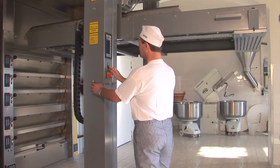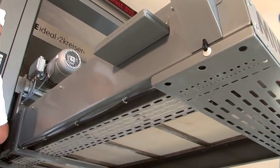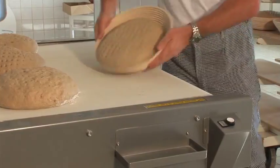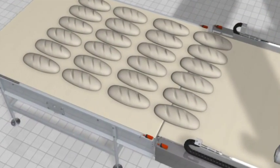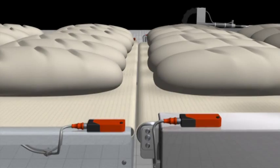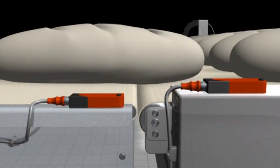Even the small version, the MIWE Athlete L, protects your health. It can be moved to a comfortable working height for handling the dough pieces. The MIWE Athlete picks up sensitive bread dough from a transfer belt and does so particularly gently. The synchronous transfer process takes place without causing any harmful deformation of the dough pieces.